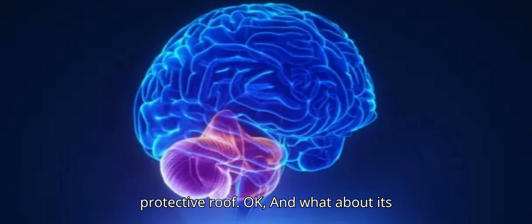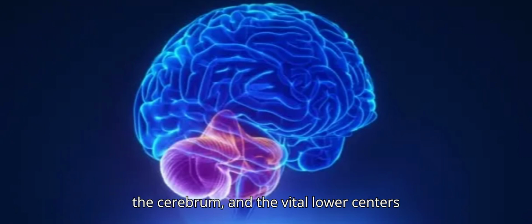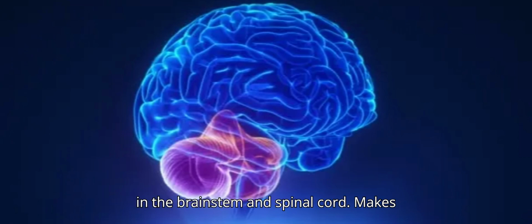Like a protective roof. And what about its neighbors? It lies directly posterior to the pons, a key part of the brainstem. And they're separated by a fluid-filled space, the fourth ventricle. So it's perfectly positioned to talk to both the higher brain centers, like the cerebrum, and the vital lower centers in the brainstem and spinal cord.